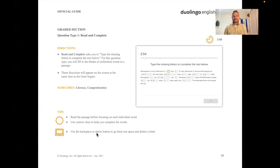And then use the backspace or delete button to go back one space and delete a letter, in case you typed something wrong. It doesn't mean you cannot go back and delete, but you should be very careful. That's why you are advised to always take the practice test and get used to the interface before you go.